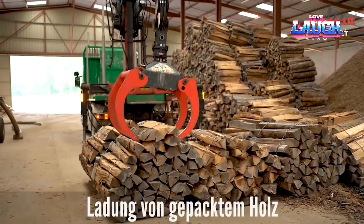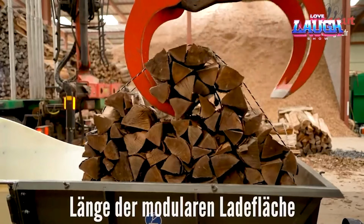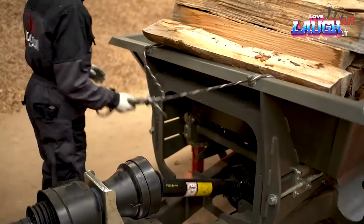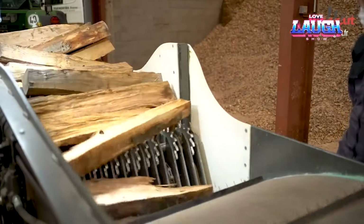Plus, the machine boasts different versions. There's a trailer-mounted option for portability and a stationary model for high-volume operations. An interesting feature is the automatic log positioning system, ensuring each cut is precise and maximizing output.